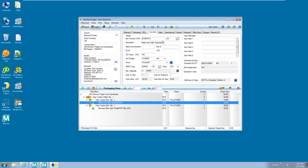But StarShip also has its own inventory, or the database that is going to store this information. So fields such as the item number, the description, the unit value, that is being pulled directly from Macola. However, fields such as the unit weight or the MFC code or the class for LTL and documentation, and also fields such as the Schedule B or the HTS code are all being stored inside of StarShip now.